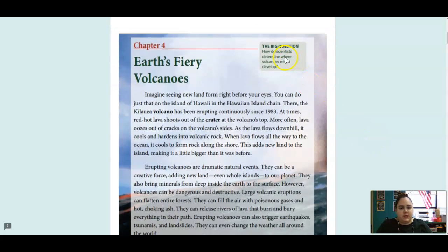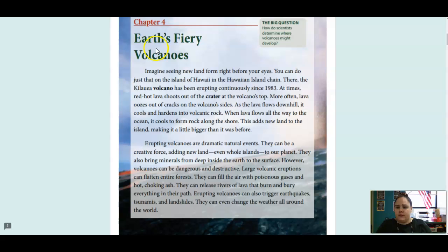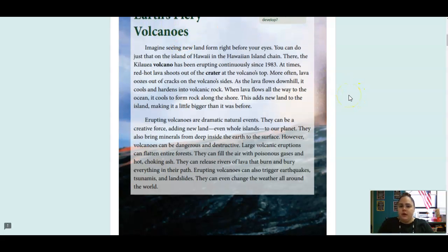So our big question is, how do scientists determine where volcanoes might develop? And chapter 4 is called Earth's Fiery Volcanoes. Imagine seeing new land form right before your eyes. You can do just that on the island of Hawaii in the Hawaiian island chain.